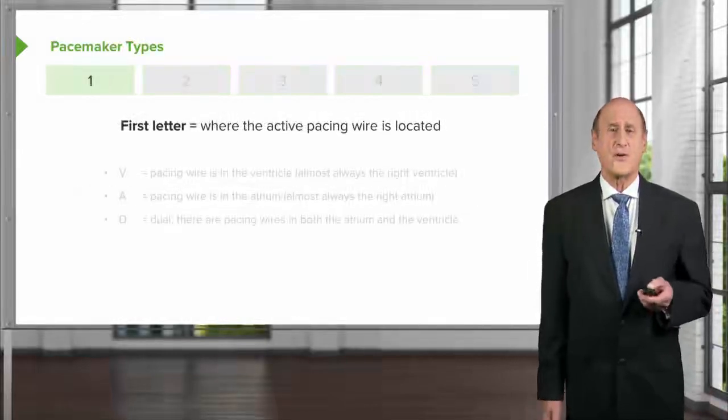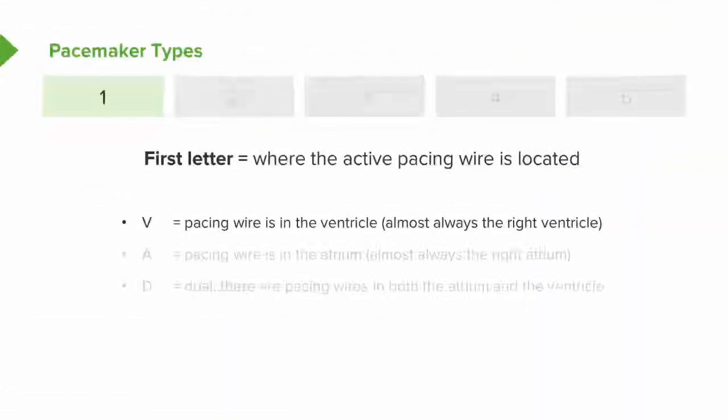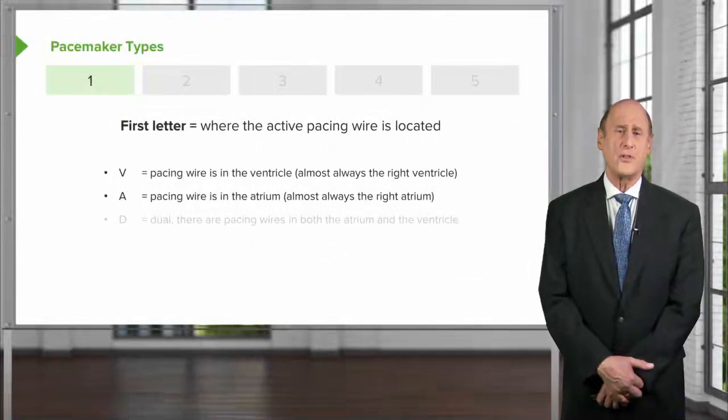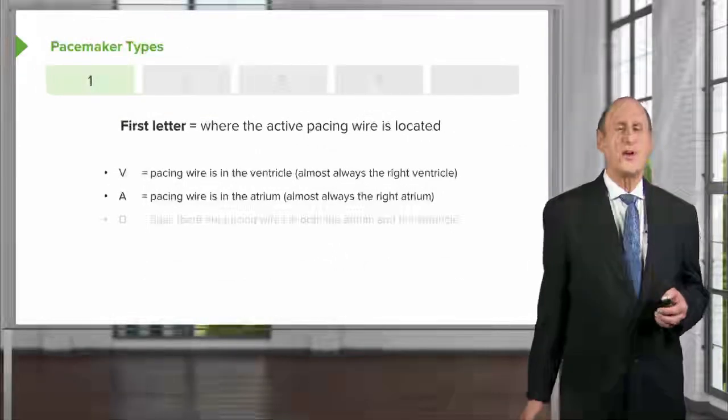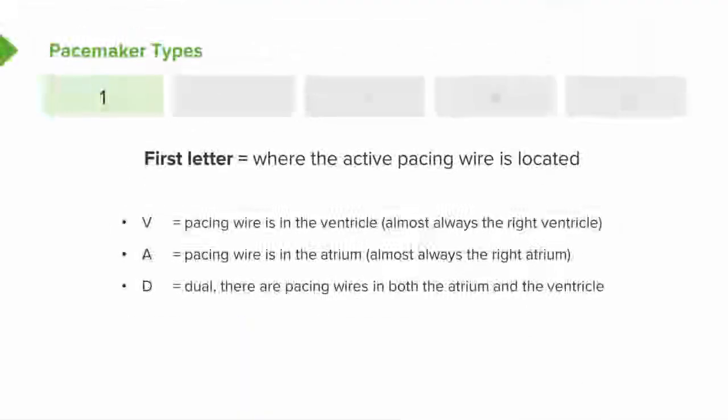So the first letter is where the active pacing wire is located. So if the first letter is V, that means the pacing wire is in the ventricle, and it's essentially always the right ventricle. If there's an A, that means the pacing wire is in the atrium, and that's almost always the right atrium. We usually don't put pacing wires on the left side of the heart because little clots can form there, break off, and go to the brain and cause strokes. So almost all the pacing occurs in the right side, right atrium or right ventricle. And if there's a D, that means there are pacing wires in both the atrium and the ventricle, D for dual.